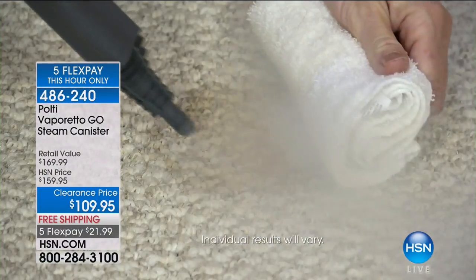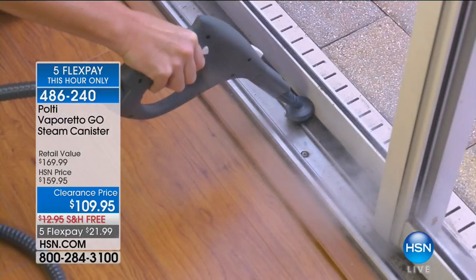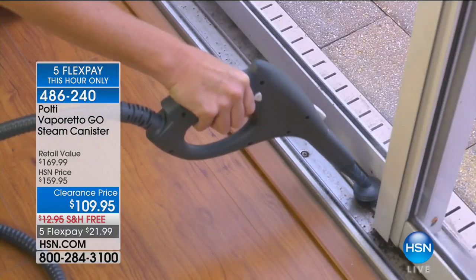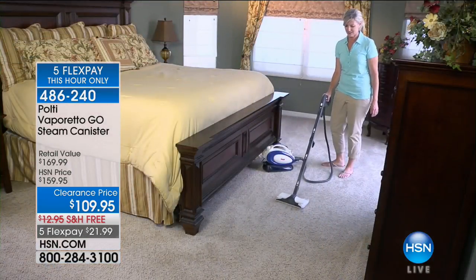It's called the Polti Vaporetto Go. It's the number one Italian brand of steam cleaners. It is one of their most powerful models, and we're doing a clearance special because we cannot get this Italian brand back at HSN. We have 800 left that we're doing at the lowest best ever price.